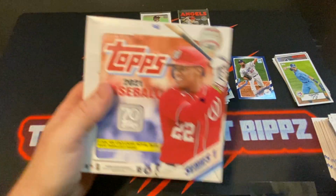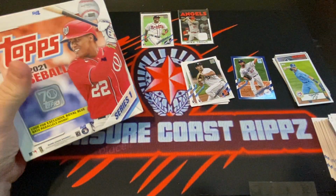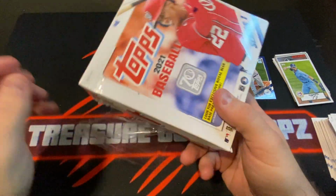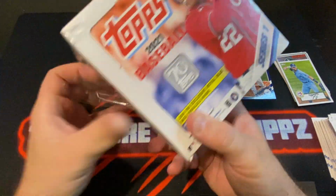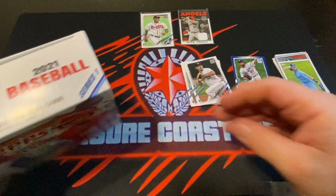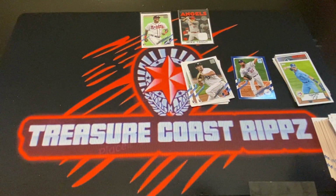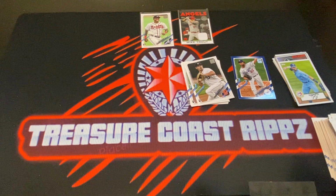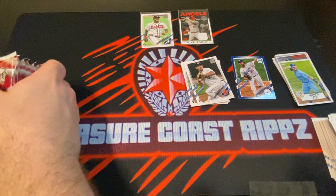All right. Let's get into this mega. I want to say this retail is where I'm at. I want to say it was like $40, maybe $44. 16 packs, 16 cards per pack, 256 total cards. So to be honest with you, budget-wise, it's one of the better bangs for the buck.